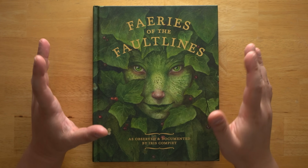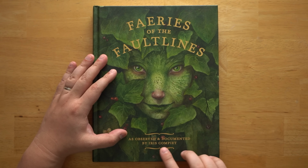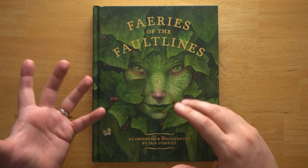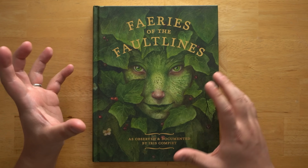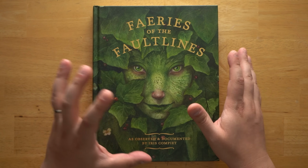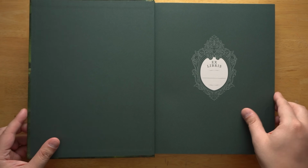First of all, we have this art book, Fairies of the Fault Lines, as observed and documented by Iris Compiet. Hopefully I'm saying the name correctly. This is an art book, and it's kind of a monster manual that would fit really well with any kind of D&D campaign that takes place in a fairy tale-like setting. Dolmenwood is a perfect example. There's plenty of RPG settings and adventures kind of related to that theme, and I think this would fit really well with all of them.